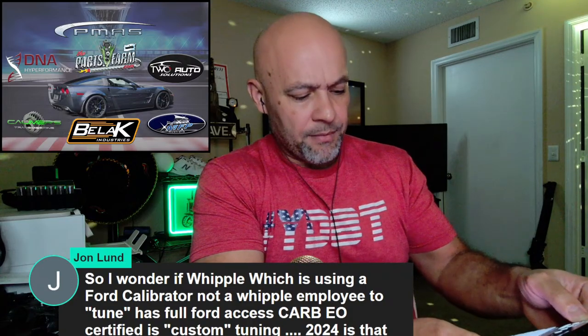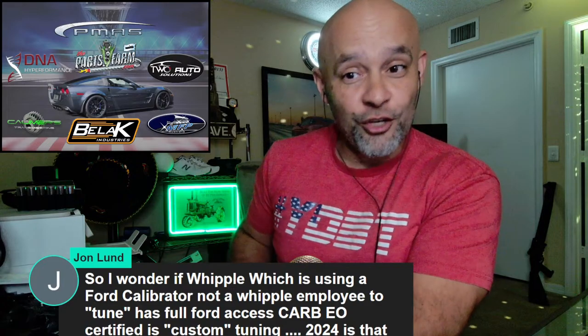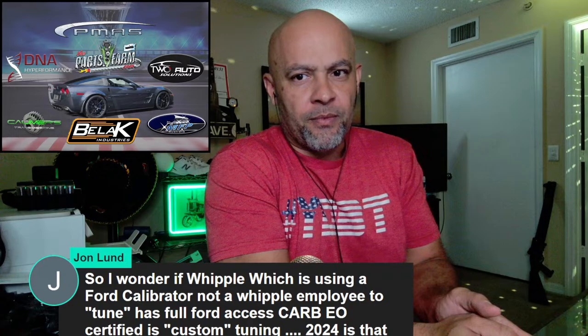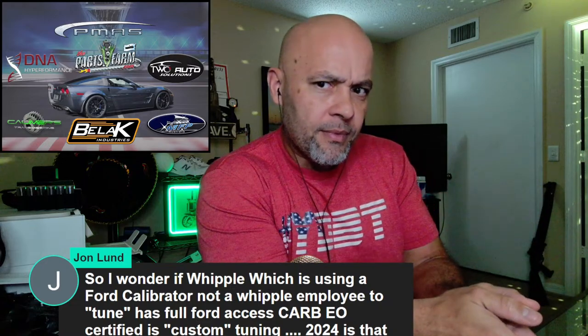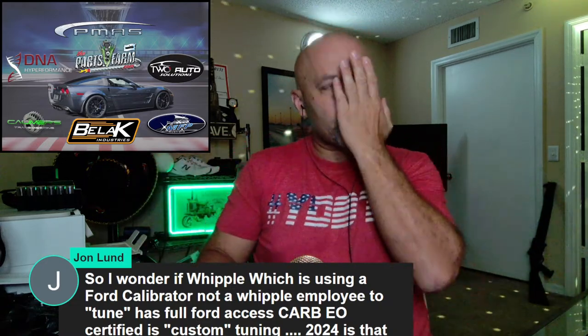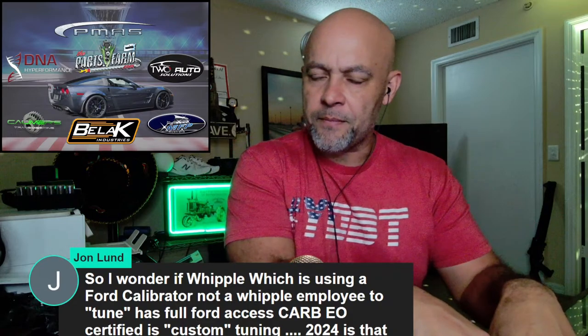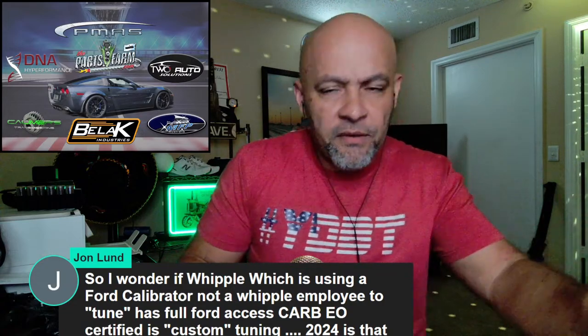How is it possible that a guy that works for Ford, that has access to the Ford calibration, is now changing that calibration in order to allow a Whipple supercharger to be put on a car that has a locked computer? So let's decompile that. What makes a Whipple Kit CARB EO certified? The hard parts? Like, tell me what's in the case, the lines, everything that makes it CARB EO certified.